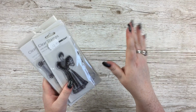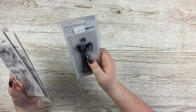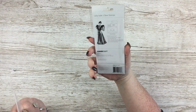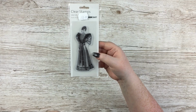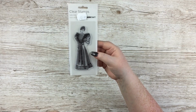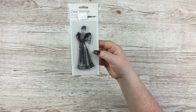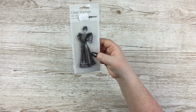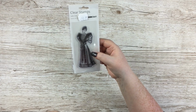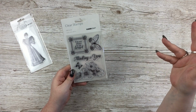And then I got 5 stamps, or packs of stamps. Again, I love Kaisercraft stamps. This one is Lady Jude. I just love that kind of style. I have some stickers that are similar to this, and obviously it's nice to have a stamp like that because you can reuse it. Just very much for my junk journaling type things, anything vintagey, antique, anything along those lines. I just love it.